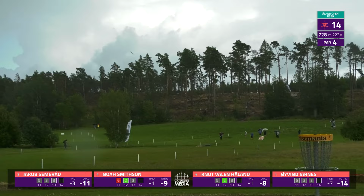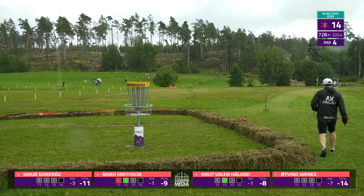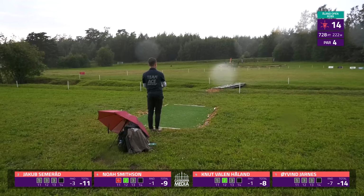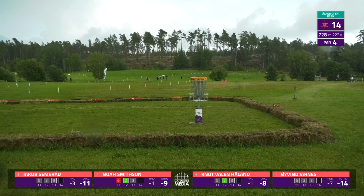Big hyzer from Øyvind. And there it is. Skips right over the hay bales and... Now, we did see from Greg in round one, he did play from where he went out over there, so Øyvind should have a par putt. Oh, wow. Thank you, hay bale.